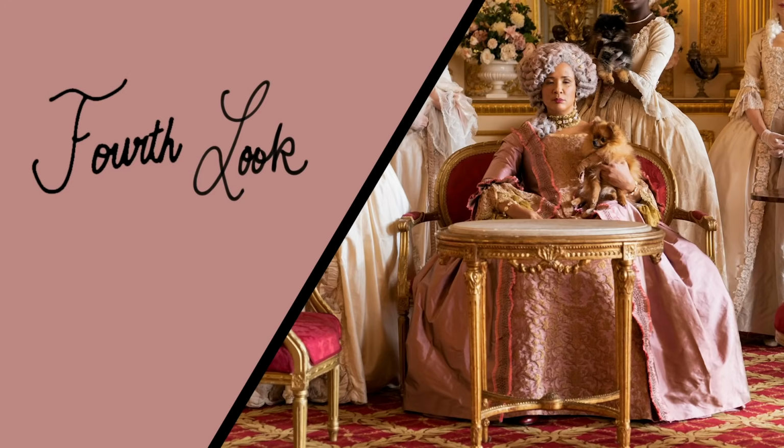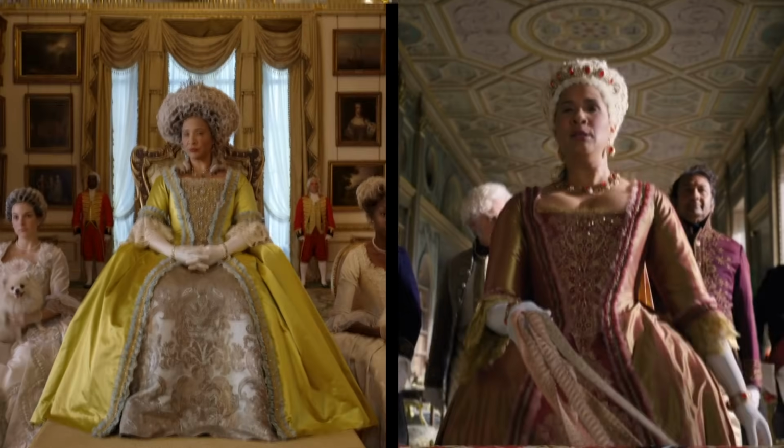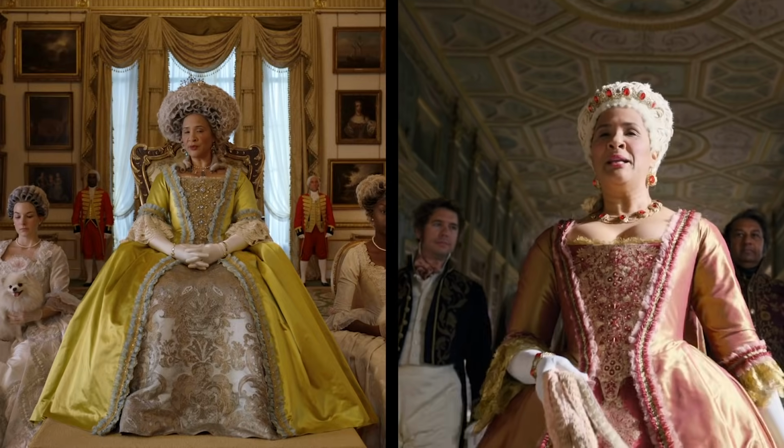Finally, let's take a look at Queen Charlotte. This look appears in episode 2, though Queen Charlotte wears similar styles throughout the series. The only character based on an actual historical figure, Queen Charlotte was the queen consort to King George III, and she held this position for over 50 years.